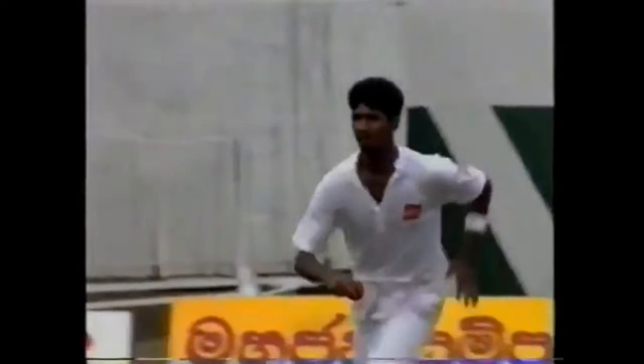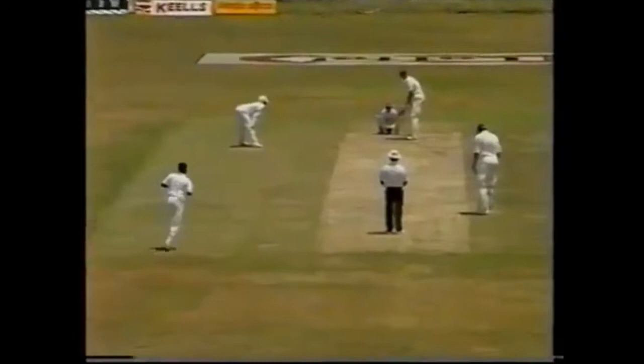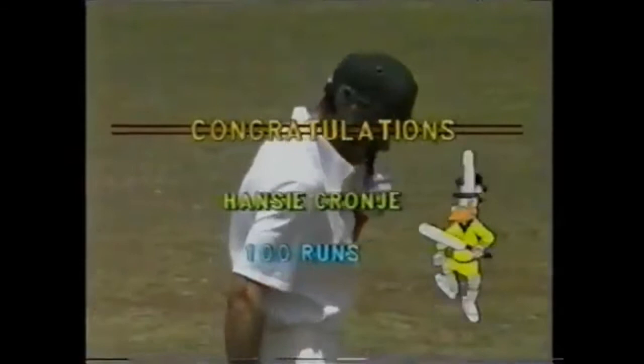Vikramsinghe straying outside the off stump, but that was very well struck by Cronje. Not easy to play that stroke unless you are in perfect control, as he was on that occasion, Cronje. Cronje does connect on this occasion. Dharmasena fields, and that's his century. A fine knock from him, his second test century after he made his first against India, coming up in 355 minutes of batting.